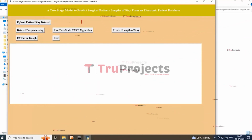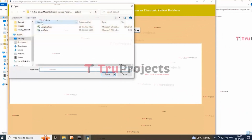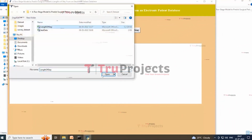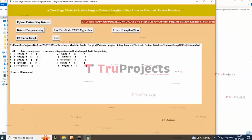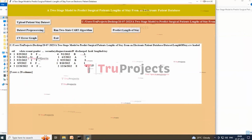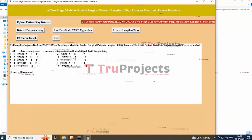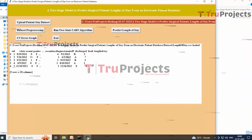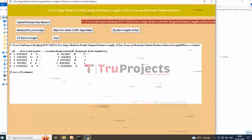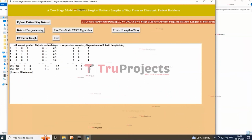Now click on the upload patient stay dataset button to upload the dataset. Select the length of stay dataset and click on the open button to get the output. Here on this screen we can see the dataset loaded, and we can see the dataset contains some non-numeric values. So we need to process the dataset to convert or encode non-numeric to numeric values. Now click on the dataset pre-processing button to clean and convert data to numeric.